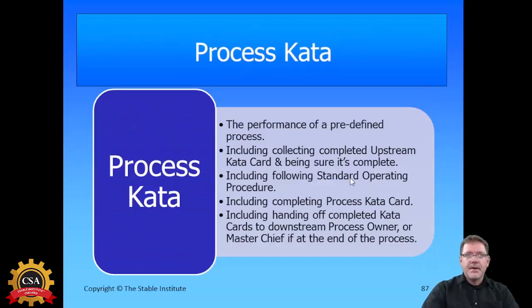During the cycle, the predefined work that is repeatable is done with kata cards, and we call these process katas, these repeatable steps. There are really two ways to handle a kata card. You can do all the work and then look at the kata card and its checkboxes and make sure you haven't forgotten to check any of them. Or you can have the kata card in your hand as you're actually doing the work and do it in real time. Each process owner will know their comfort level, whether they want to make sure at the end they have remembered everything or take it in real time in their hand and do it check by check by check.